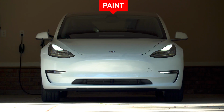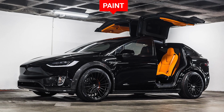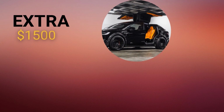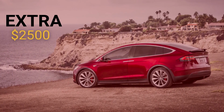For the paint, the car comes with a standard pearl white multi-coat. If you want to customize the color, then you can choose from 4 other available colors, which are black, gray, blue, and red. The black, gray, and blue colors are going to cost an extra $1,500, while the red paint goes for an extra $2,500. Yeah, not exactly chump change now, is it?